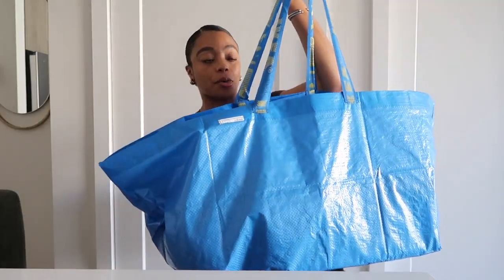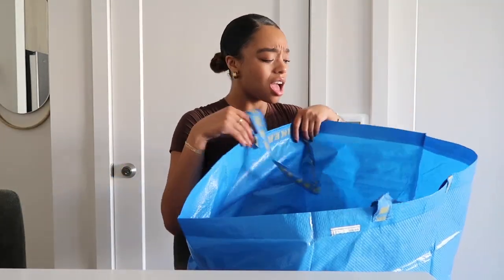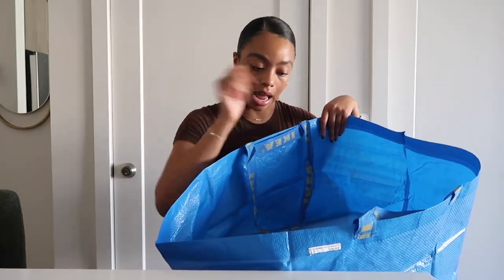Now, I don't even remember the last time I went to Ikea for real, but I go to the Woodbridge location. So if you're in the DMV, that's the one I go to. And so I was able to get this nice recyclable bag, which they sell for like 99 cents, to be able to carry all of your things out of the store with. So let's get into what I got.